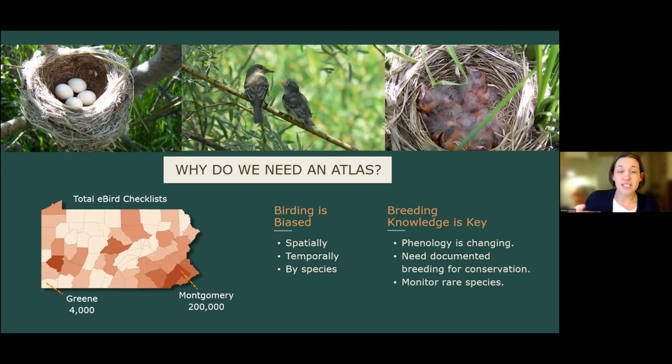But that effort is not spread anywhere near evenly across the state. Most of our birders are in our urban centers. So we get a lot of checklists around Pittsburgh and around Philadelphia and a little bit around State College. But we have counties like Greene County that only has 4,000 total eBird checklists submitted. This is especially an issue in northern Pennsylvania, the northern third of the state. We don't get a lot of birding activity there. And with where Pennsylvania is located geographically, we're at the southern range of a lot of boreal breeding species. So we have species that only breed in that top tier of counties. We're missing a lot of information for those species.